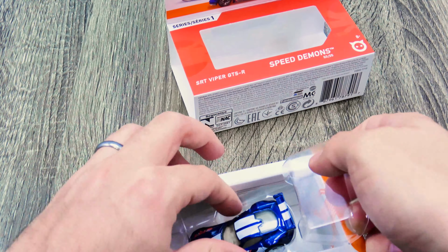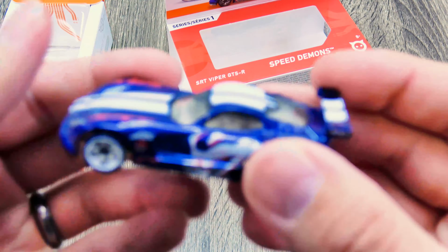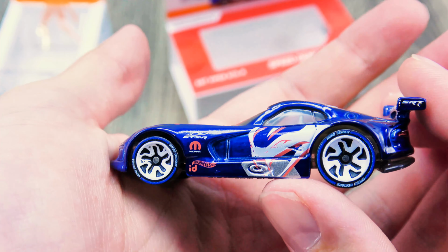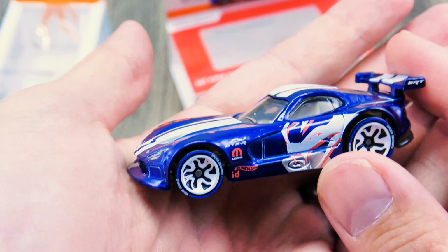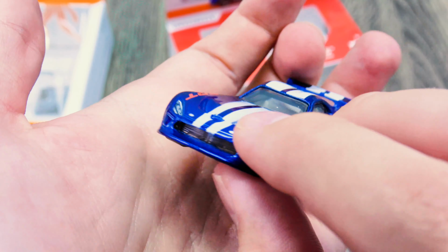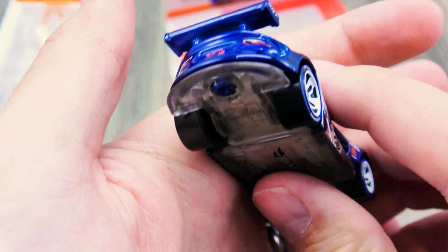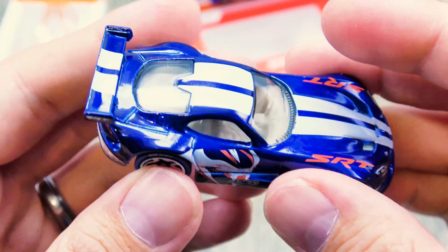Let's see. Oh man, I love the feel of that paint. You know, I was gonna put some Real Riders on here, but I actually really like the way that wheel looks. Man, I love the tampos on this one though. See, I wish Johnny Lightning or Greenlight or someone would make these Vipers. Because to do this style in a higher quality cast would be amazing.